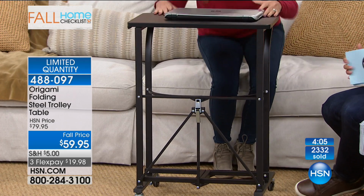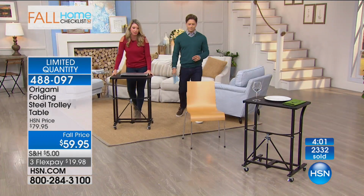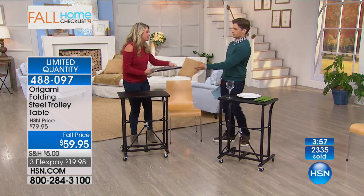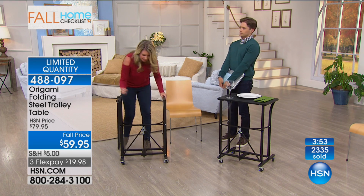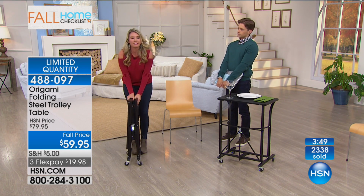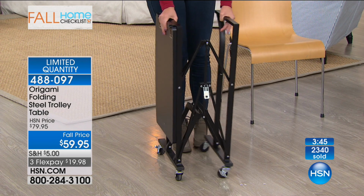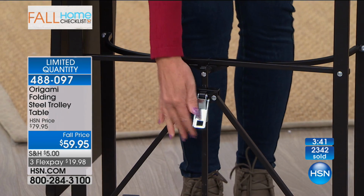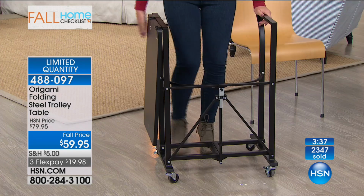Let's show again how easy, I even hate to say the word assembly when it comes to Origami, but especially when it comes to this, because it literally folds down to nothing. So imagine being able to have a TV tray, a laptop table, and this is it. So this can go under the couch if you need to store it. It can go anywhere where you have just a couple inches of space. Here's that famous Origami clasp right here. That secures everything in place.